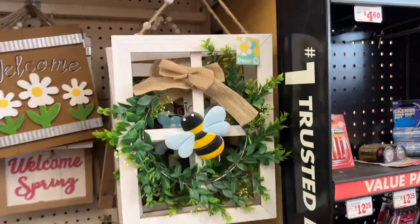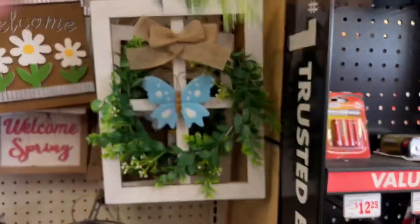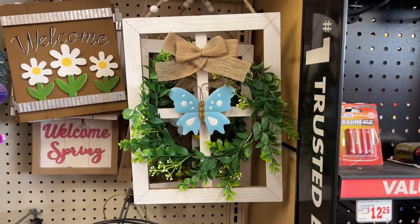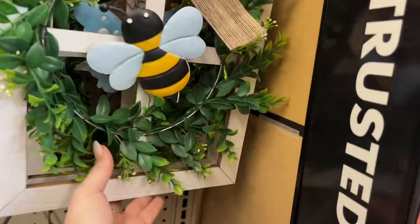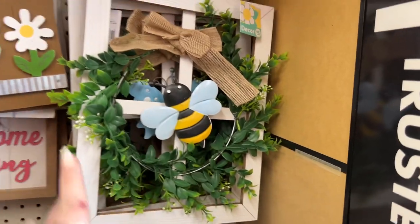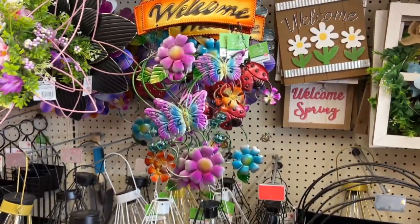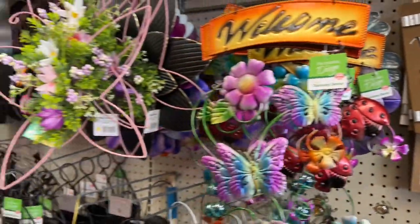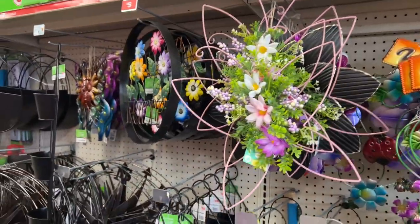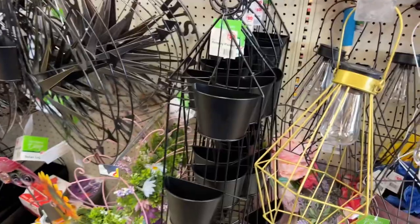This is absolutely adorable for $5. Look at this one, the bumblebee. Oh my gosh. And then they have this beautiful butterfly also for $5. What a deal on these. Those are so cute. The bee themed is adorable. I did show you some of this stuff. These are going for, let's see, $3. We've seen a lot of this spring stuff. I did go through it in my last video with you guys.